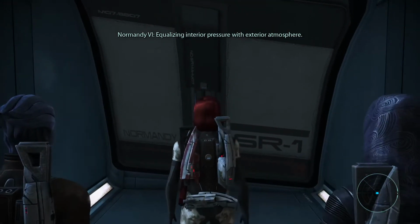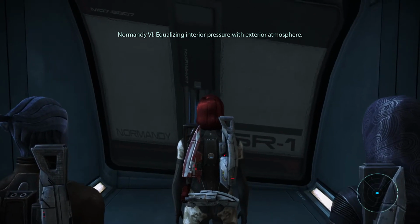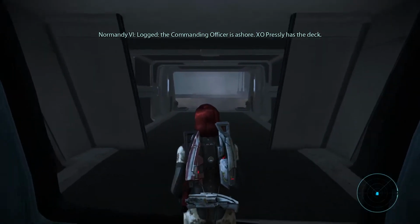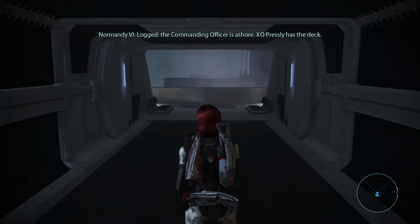Equalizing interior pressure with exterior atmosphere. Logged. The commanding officer is ashore. Executive Officer Pressly has the deck.